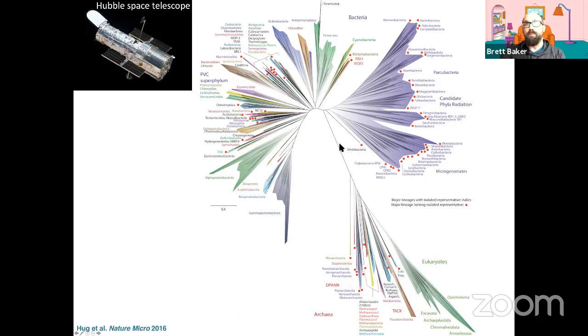For those of you who aren't familiar with looking at these, each one of these names is a phylum, and the length of each branch is the distance in the DNA sequence between any two organisms. You see eukaryotes down here, and you'll see archaea here, which are closely related to eukaryotes, which I'll talk about later. Each one of these names is a phylum of life, as distant as any taxonomic group can be. And anywhere there's a red dot is a phylum that has not been cultured.